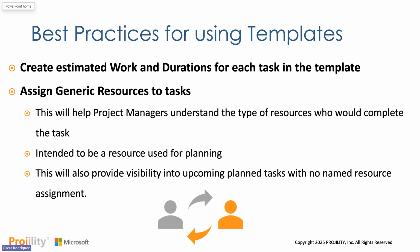They're oftentimes put in with the department name. Sometimes they'll be called something like PMO, or they'll be called project manager or analyst, right? And then you want to use these generic resources in the different tasks so that when a project manager starts this new project, he already knows that these template tasks are going to need either a project manager assigned to them or an analyst or whatever resource it may be. So it's really going to provide visibility into any upcoming planned tasks that still don't have a named resource.